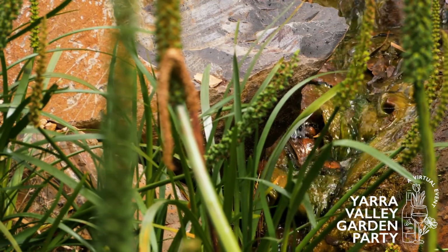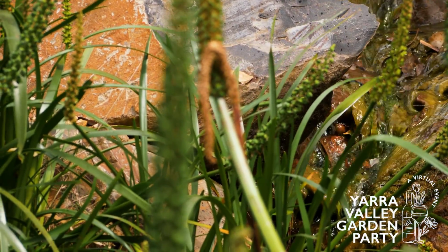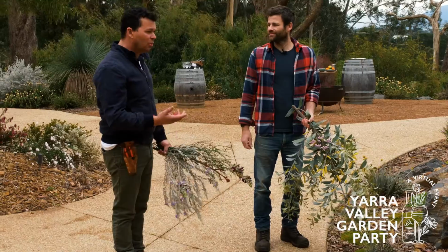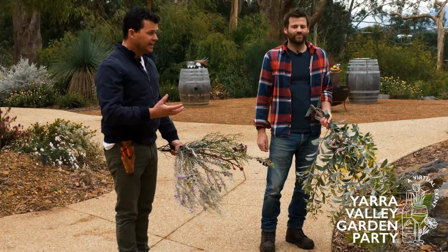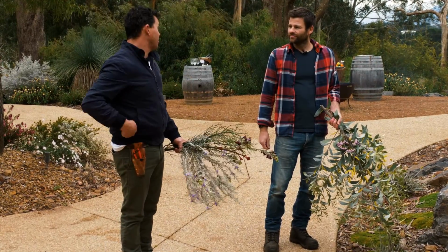And this billabong, I call it, it's all integrated for water collected off the roof. So when it rains, it also is replenished and filled up, and planted all with local plants. So local indigenous plants that once grew in all our local waterways in the Yarra Valley.